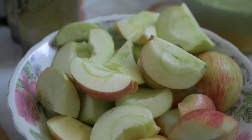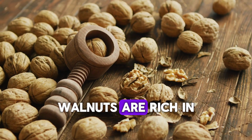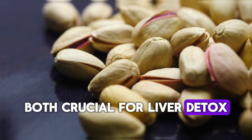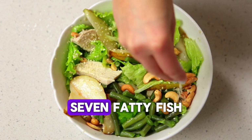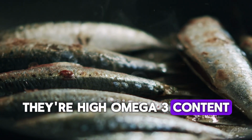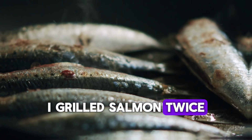6. Nuts and seeds, walnuts, flax seeds. Walnuts are rich in omega-3s and glutathione, both crucial for liver detox. I started sprinkling flax seeds on my yogurt and oats for a nutty crunch. 7. Fatty fish, salmon, sardines. Their high omega-3 content helps lower liver fat and inflammation. I grilled salmon twice this week, so good.